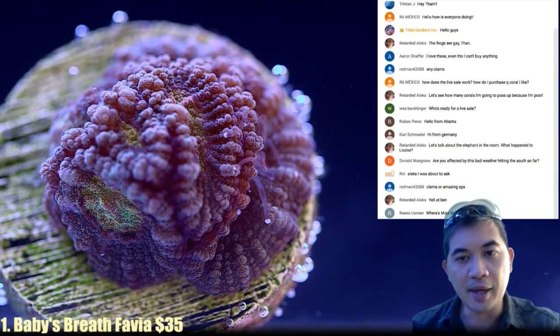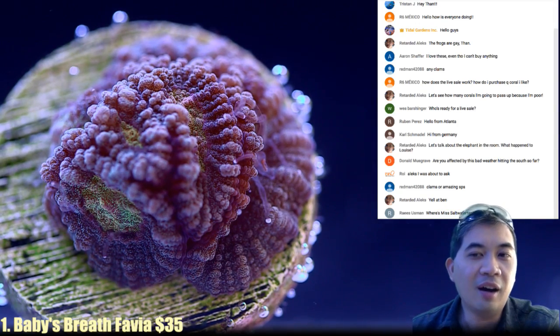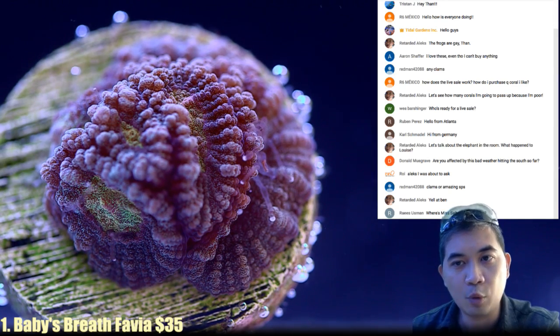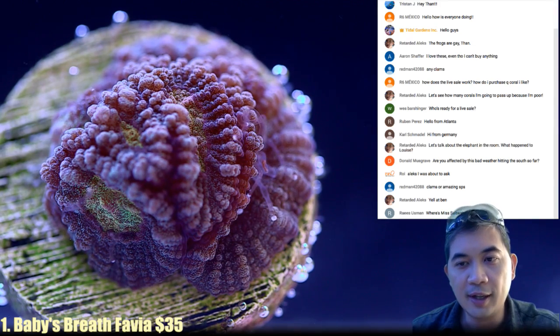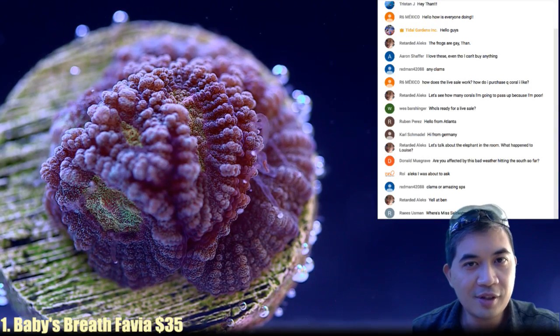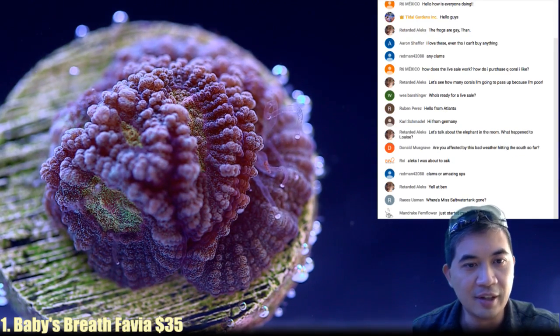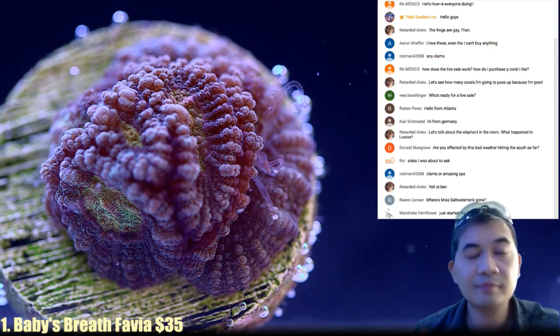So this first one here is a baby's breath Favia. And right away you'll notice that there's a lot of bubbles, and there's going to be a lot of bubbles on pretty much every one of these plugs. Welcome to summertime here in Ohio. Because there's so much sunlight, photosynthesis of all the little microalgaes and cyano and whatnot just goes into overdrive, and that's where you get a lot of these bubbles popping up.